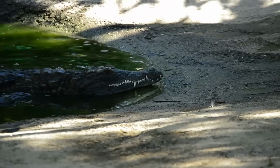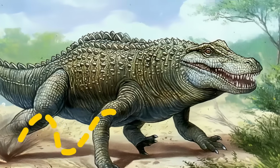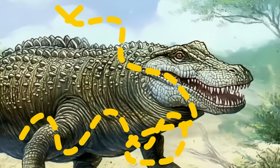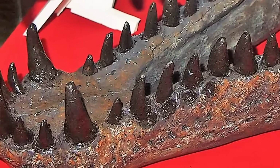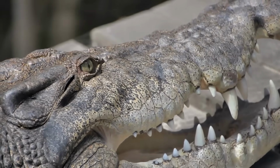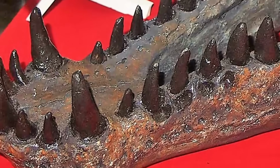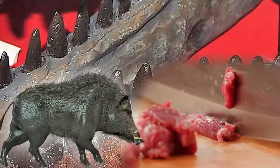Modern crocodiles can only push themselves along on their bellies. Such an adaptation allowed the Quinkana to chase its prey for long periods of time, exhausting it in the process. Another creepy feature of this ancient monster was its teeth. Aquatic crocs have conical teeth. Those are great for gripping and holding on to prey underwater. But Quinkana had knife-like teeth, ideal for slicing soft-bodied animals like mammals.